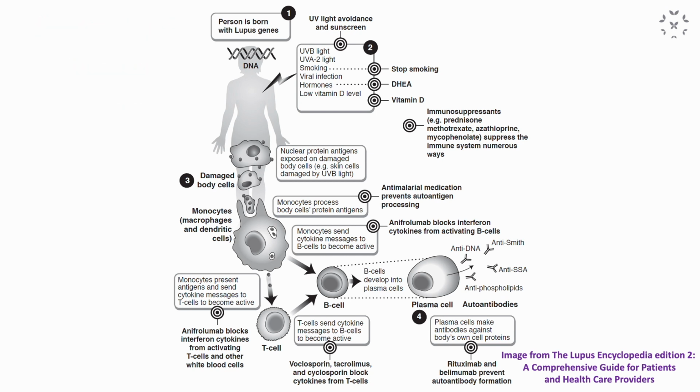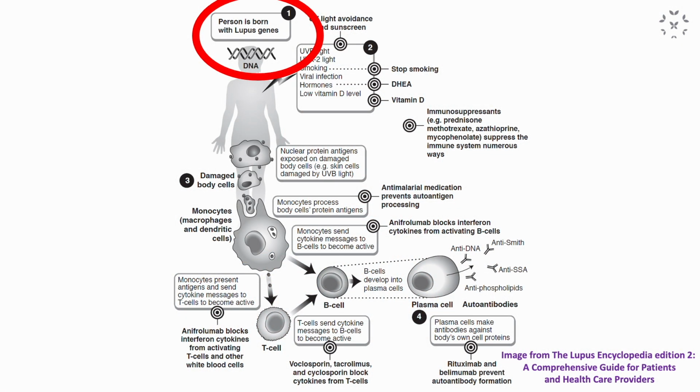First of all, people with lupus are born with the genes that cause it in the first place. We now have identified over 180 genes that are associated with lupus. But in most patients, those genes do not cause lupus to occur unless a trigger turns those genes on. And this is just some examples of some of those triggers, such as ultraviolet light that I was just talking about, or smoking cigarettes, or hormones such as estrogen, one reason why women are much more likely to have lupus than men, and low vitamin D.